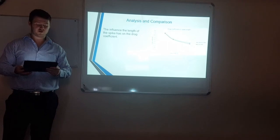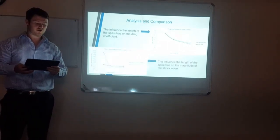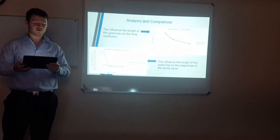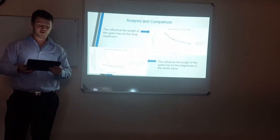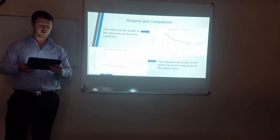The next point of interest is that of the shockwave reduction ability. This graph shows that again the longer spike attachment provides a high amount of reduction. The new spike, however, does not perform as well as the basic shaped spike in the reduction of the shockwave magnitude. As previously mentioned, this is due to the constructive interference that is present on the new spike geometry.